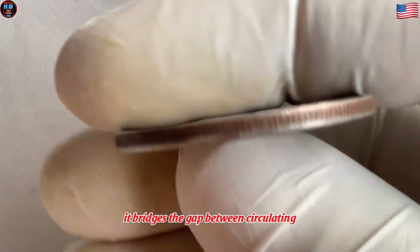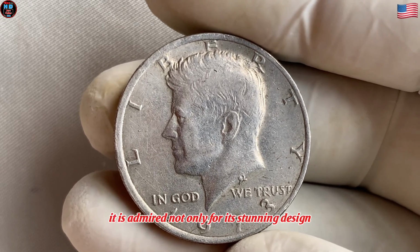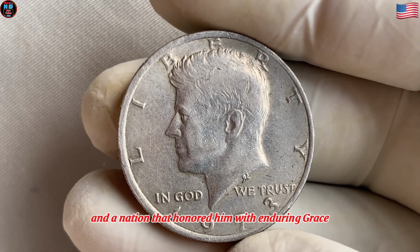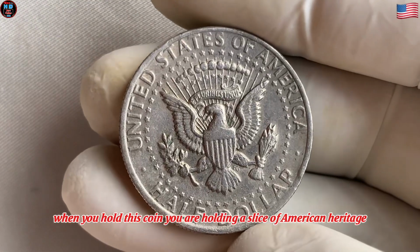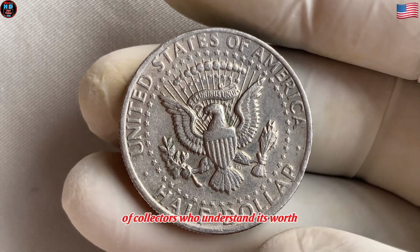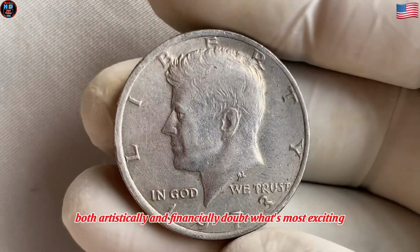It bridges the gap between circulating currency and limited edition collectible. It is admired not only for its stunning design but for the story it tells, a story of a fallen president and a nation that honored him with enduring grace. When you hold this coin, you are holding a slice of American heritage. You are connecting with generations of collectors who understand its worth. And you're investing in something that has stood the test of time, both artistically and financially.